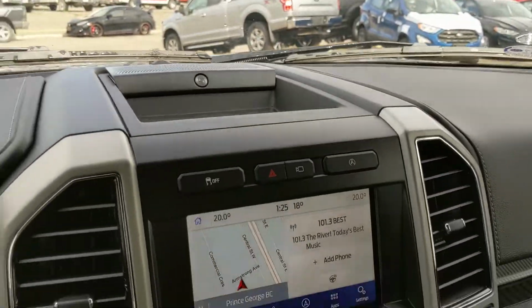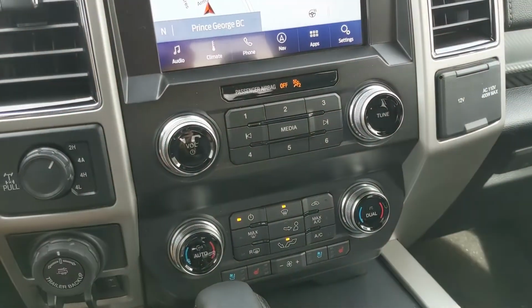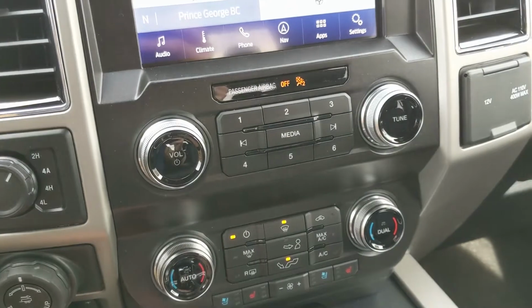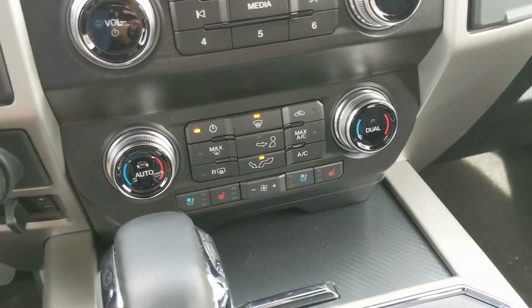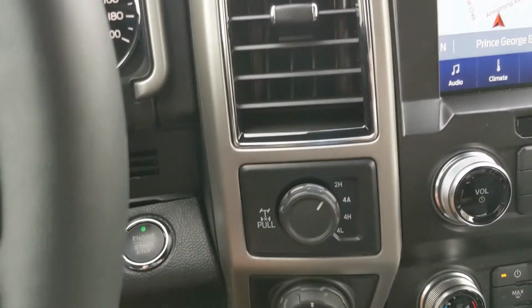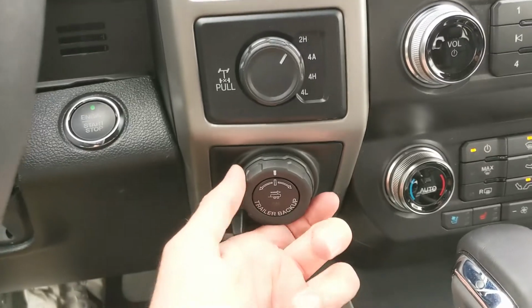Moving down from your screen, you have your physical media and climate controls here, once again with dual front climate and heated and air-conditioned front seats with 3 levels each, so you can stay comfortable no matter the weather or climate. To the left of that, you have your 4x4 controls with 4 auto and a locking rear differential, pro trailer backup controller underneath that, and then a trailer brake controller at the very bottom. And then on the right you have a 12 volt and 110 volt power outlet.